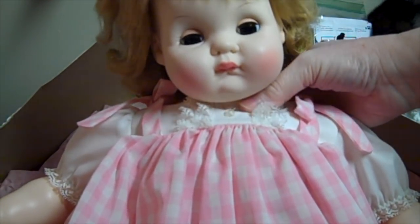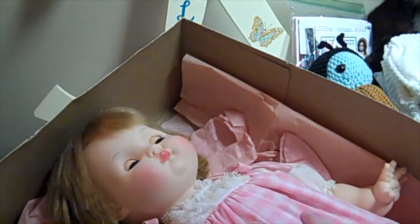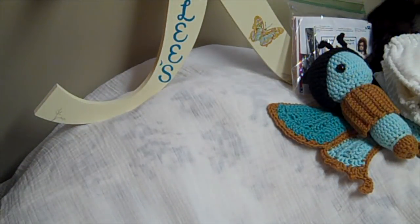So as you can see, I'll have to bring mine down one day and do like a side-by-side of a very loved baby. But anyway, I'm trying to ponder, do I want to display her? I've got a few thoughts about her. But I wanted to share her with y'all. Let me move her off to the side.